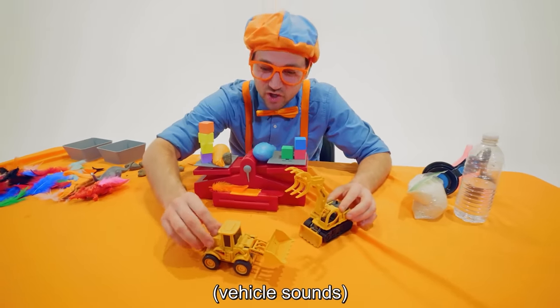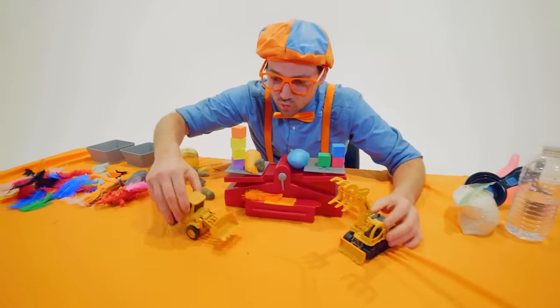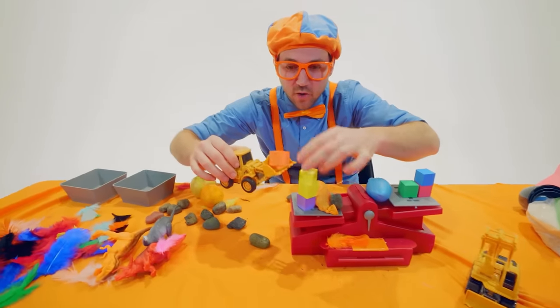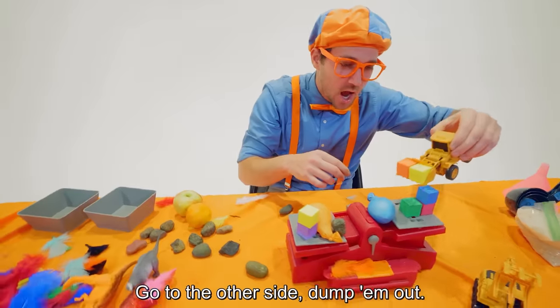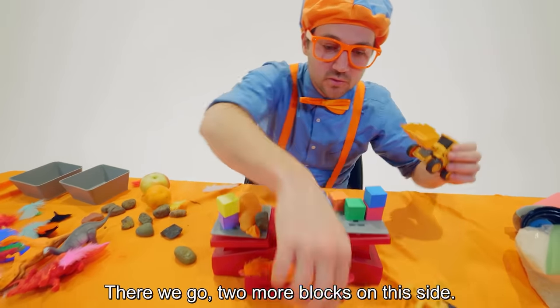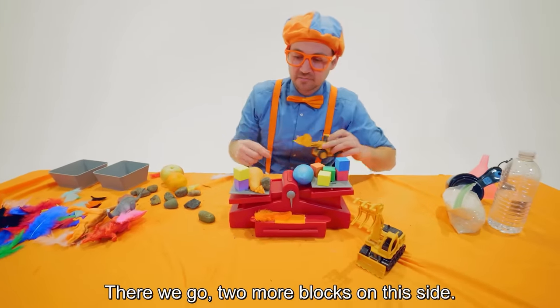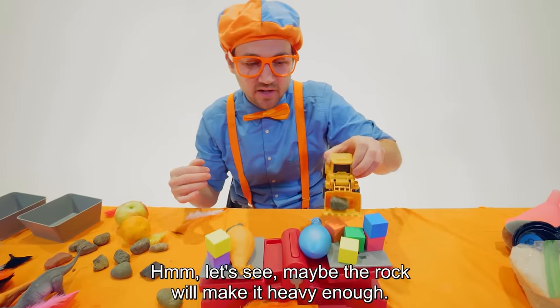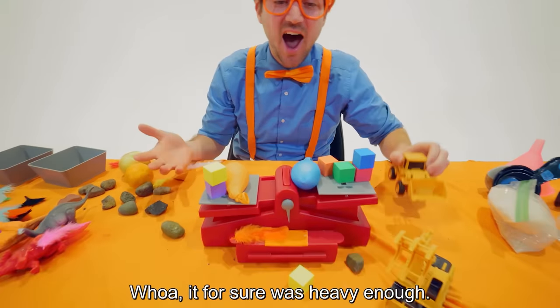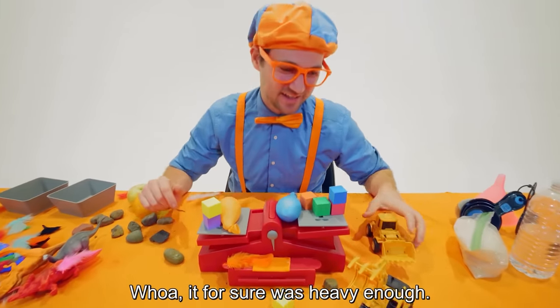Ring, ring. Put in the blocks. Here we go. Go to the other side. Dump them out. There we go. Two more blocks on this side. Let's see. Maybe the rock will make it heavy enough. Whoa! It for sure was heavy enough.